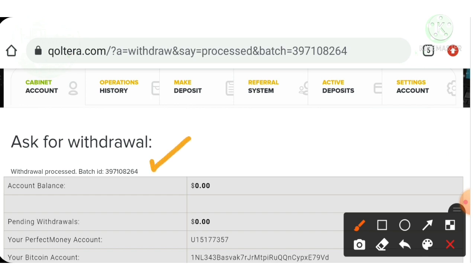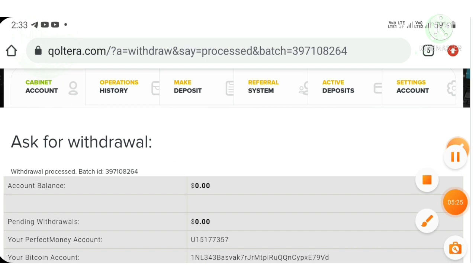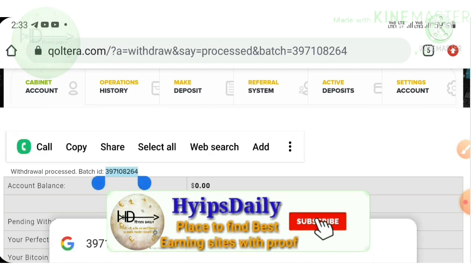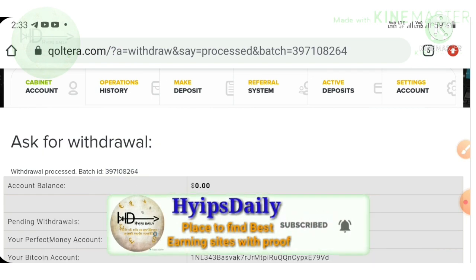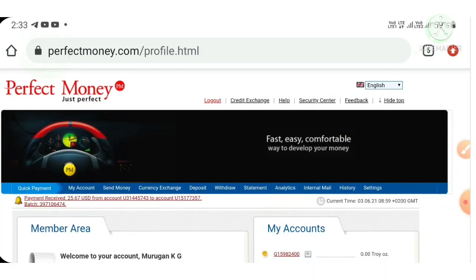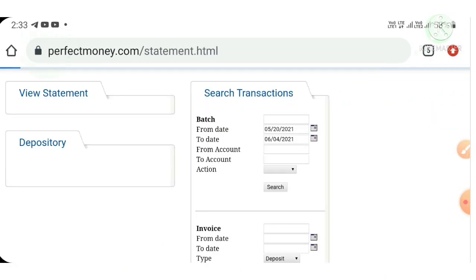You can see here this batch ID. This batch ID clarifies to us the site is paying. We need not worry about the site status at all. Now I just copy this batch ID and I just try to paste it in my Perfect Money wallet to show you as a live withdrawal proof, friends. First I'm going to the statement page.